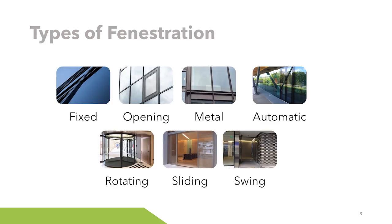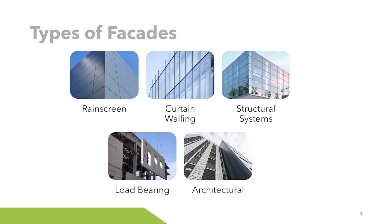There are many types of windows and doors. You need to understand what type of fenestration is installed into your building and be familiar with the openings and any automation it might have. Here is a selection of windows and doors we often come across. So what is the type of facade you have?